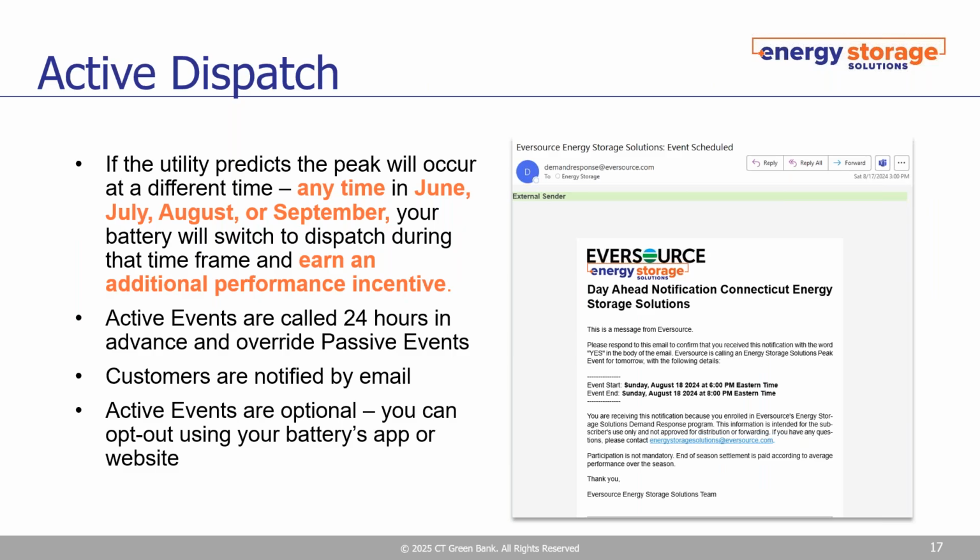They typically call these 24 hours in advance, and instead of dispatching from 5 to 8 p.m. per the usual passive schedule, the battery will discharge from 7 to 8 p.m. or 8 to 9 p.m. And it will go at a higher power. And if you participate in that event, then you'll earn an additional incentive on top of that upfront passive incentive.